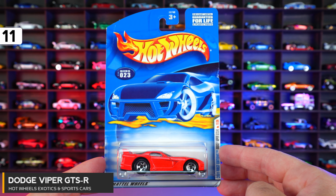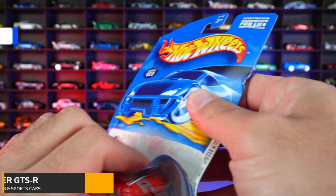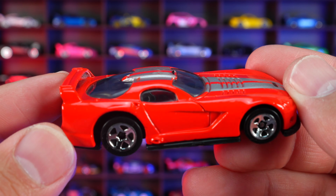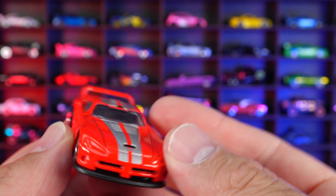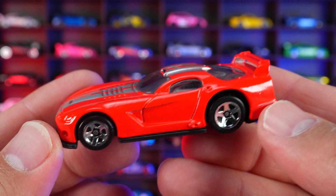Dodge Viper GTS-R 2001 First Edition. We got this one in red, and these wheels, not really my style of wheel. I don't think they look that great. I like the silver striping on the top. We got a big spoiler, big rear diffuser on there. There's your aggressive Dodge Viper front end on that.